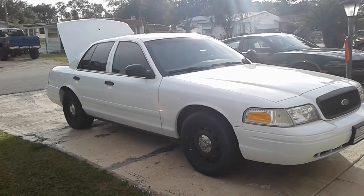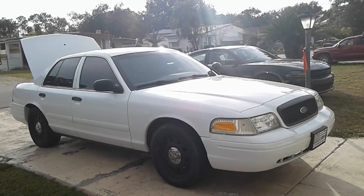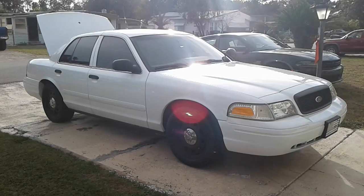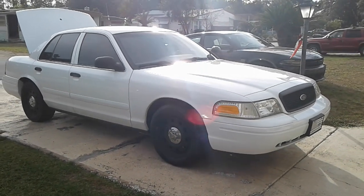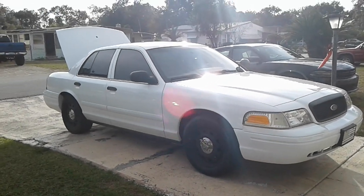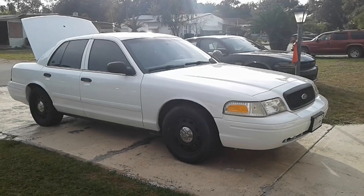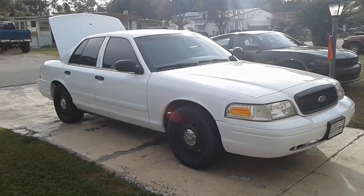However, there are some people that don't, I guess, appreciate civilians driving these cars, and that is security officers. Some of them do drive retired police units. They put them in their fleet, and I've had a couple of them be like, "Oh, you can't drive this car, it's illegal in the state of Florida." And of course it's not. Otherwise, I probably would have been pulled over already.